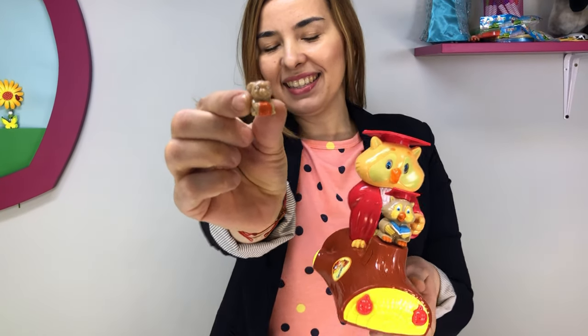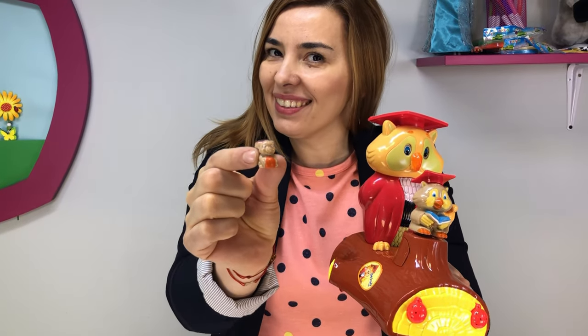How is this little guy taking his walk on the log? Well, stick around and let's find out together.